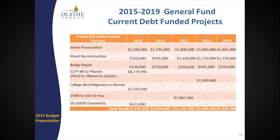First of all, we have our general fund projects. These are the projects that we do with general obligation debt or cash out of the general fund. On your screen now is a list of all the current projects that are going forward. In other words, these are projects that the council has already approved and they just continue to march forward, and it shows the 5-year window and how much money is going to be spent in each one of those years.